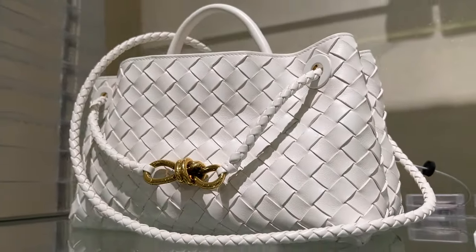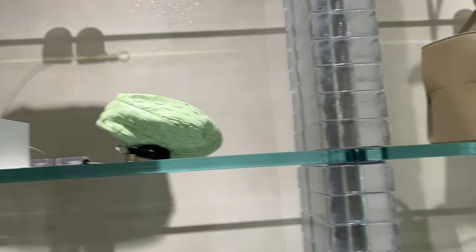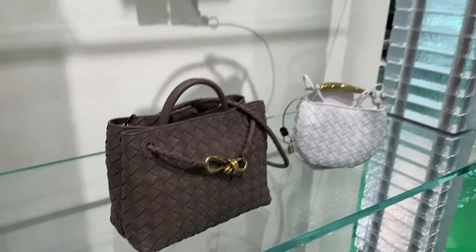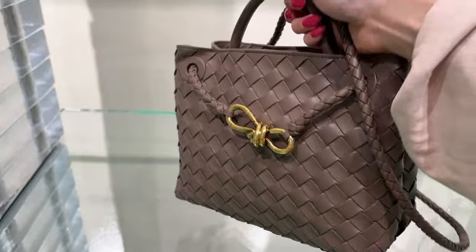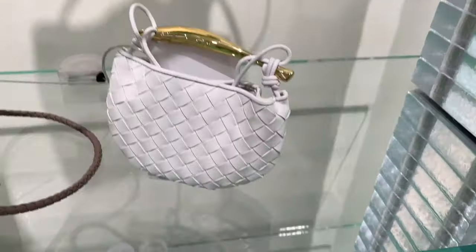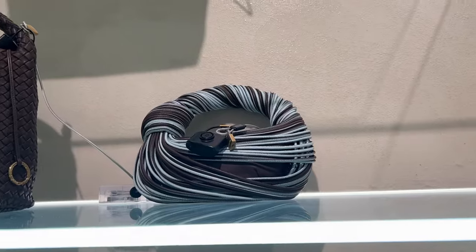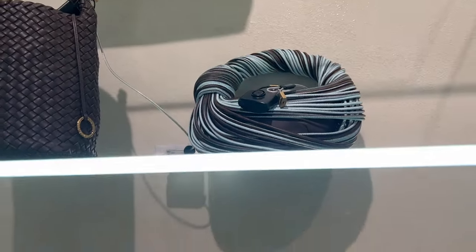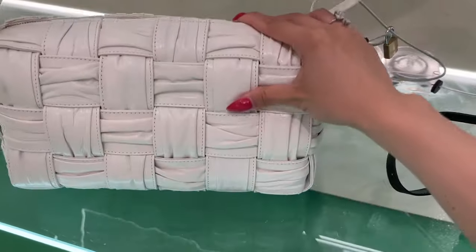This is the super popular new Bottega Veneta bag that everyone is carrying. I think it's at the Atomo. It is quite cute actually. Ooh, this is so cute, it's so small. I saw this one online. I love how it looks like chocolate swirls. Miss Ruching. Wow.